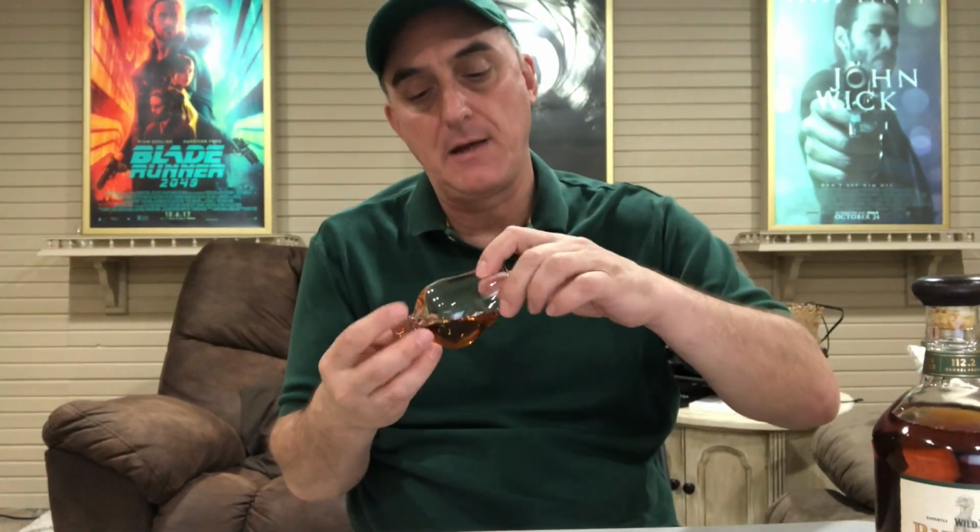So this is 51.6% ABV. It's a mixture of different ryes, aged 4, 6, and 8 years. It's 52% rye, 36% corn, 12% barley. I really like my ryes a little bit higher than that. So we'll see how this goes.